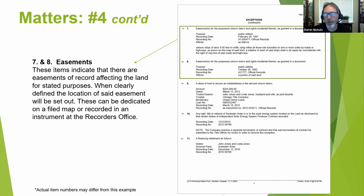And you get upset about that. And you call your agent. Well, come to find out that maybe there's an access easement going right across the property so that they can get to their property, a little bit down the road from yours. So just make sure you look at those, make sure you understand them.